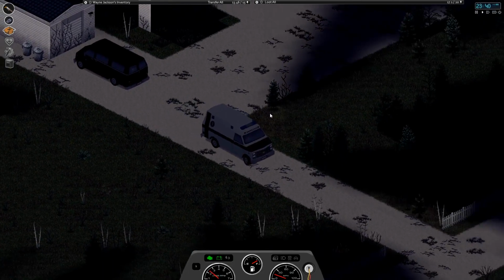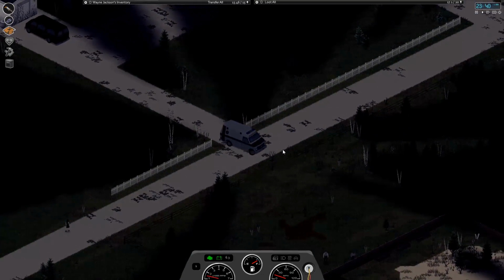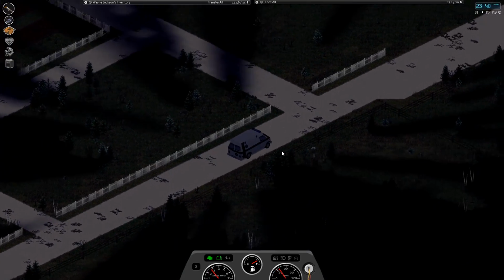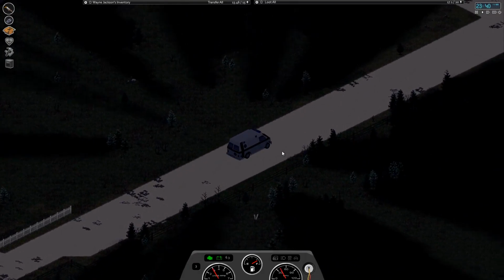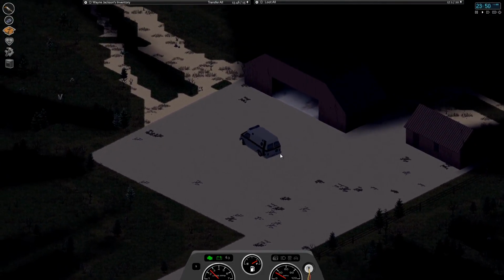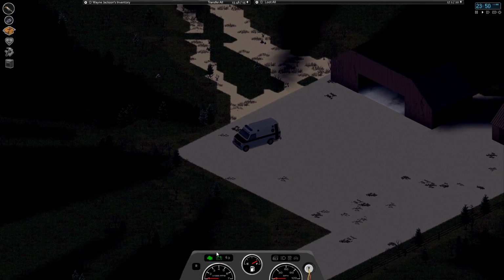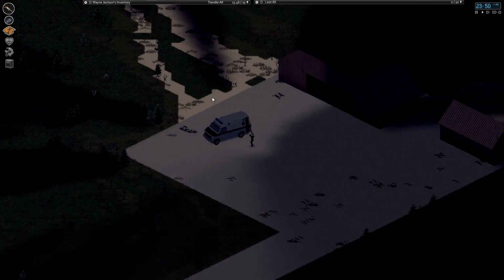Alright, so I mean, I suppose if we drove all the way up here, maybe there just won't be a lot of zombies and we can sleep? I don't know. It still looks like there's a lot of zombies. I don't know. If we spend some time maybe killing zombies over here, maybe we will be able to sleep in the car. I was really hoping we'd be able to sleep in that house, though.